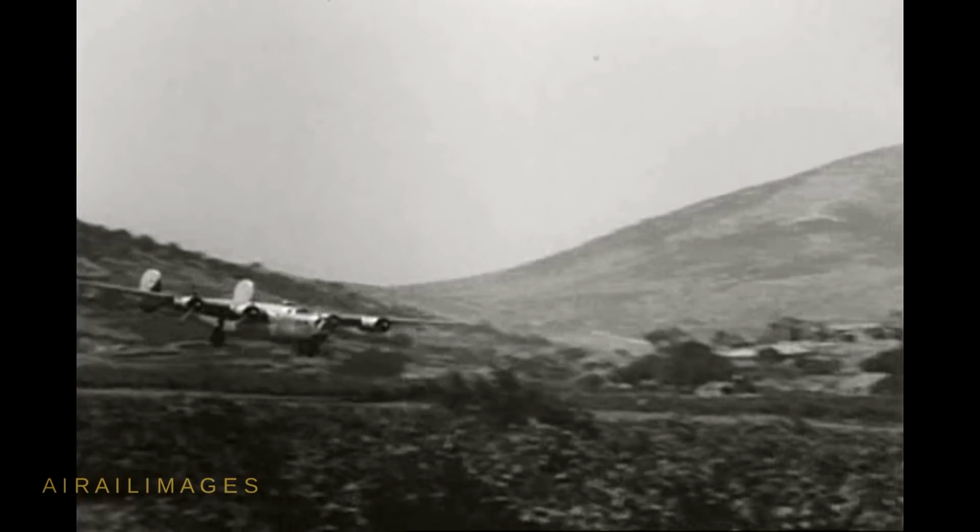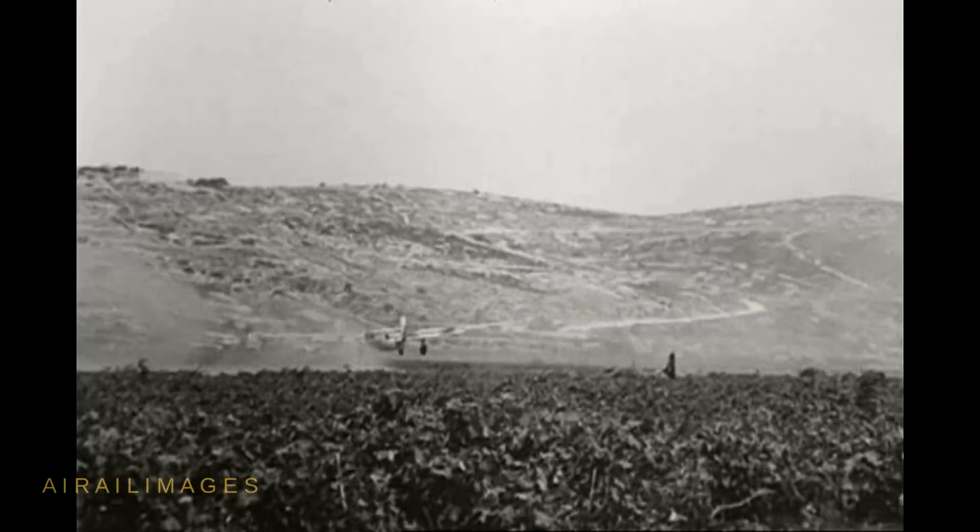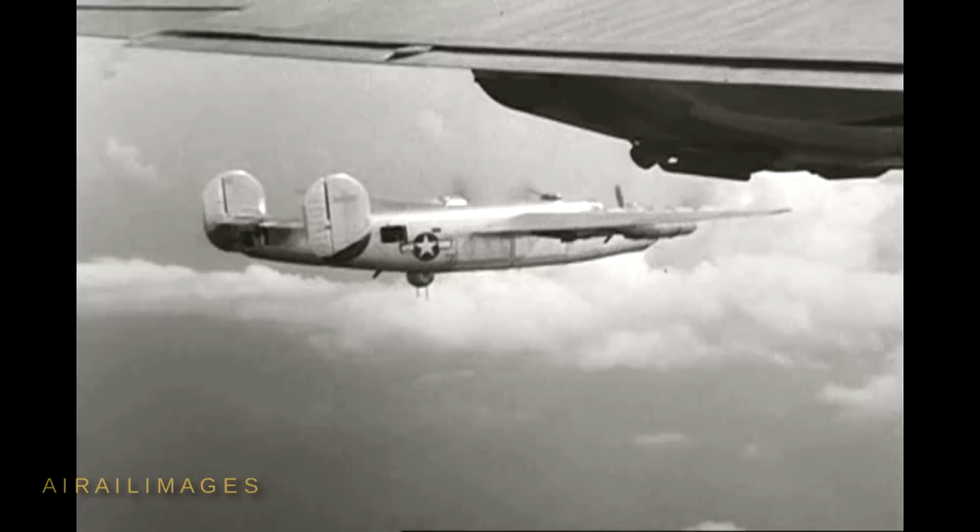If you're high, chop off throttles, drop full flap, high RPM, and point the nose down. If too fast, chop off throttles, high RPM, and full flap. And you'll never barrel to the end of the runway like this. No brakes. Number three feathered and the auxiliary hydraulic system shattered over the Balkans.